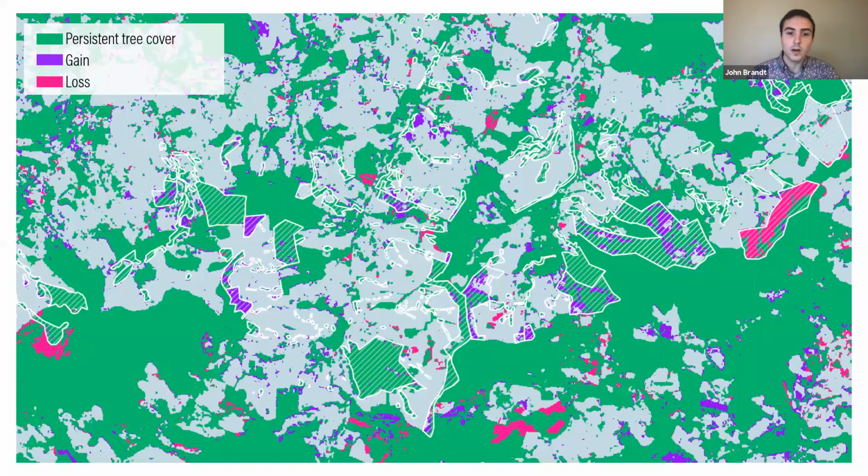The pink shows loss, and the purple shows gain. For the first time here, at a landscape scale, it's clear how this data can be used to track overall progress in the landscape, how much new tree cover has been created, how much has been lost. Now we will dive into this landscape to see a few examples of just how accurate this data can be.